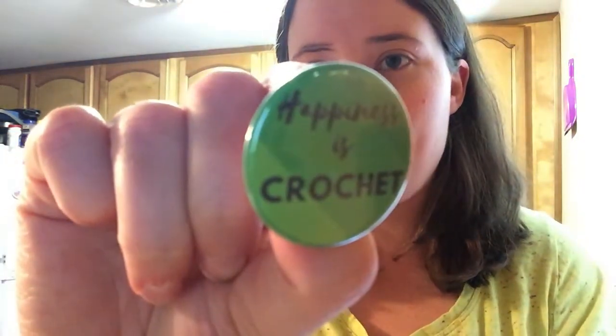And then she sent me these ones to keep. This one says, Happiness is Crochet. These are buttons, by the way. And she sent me one that's yellow, but it says, Equal Opportunity Yarn Lover. And then she sent me this one that says, Not a Yarn Snob. And then it says, Equal Opportunity Yarn Lover down on the bottom. It looks like a yarn ball with a flower on it.